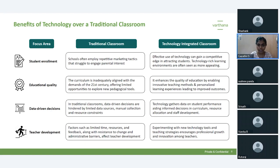So if you look at the broader picture, in a traditional classroom, if you reflect on your own school experience, right? The school leaders tend to face the same challenges year on year, and it's very difficult for them to eradicate these challenges because of certain factors, be it manual work. There is a lot of manual work or administrative tasks that need to be given importance, and the teachers or the school leaders don't have enough time to spend on improving the quality of education or addressing the learner's needs, right?